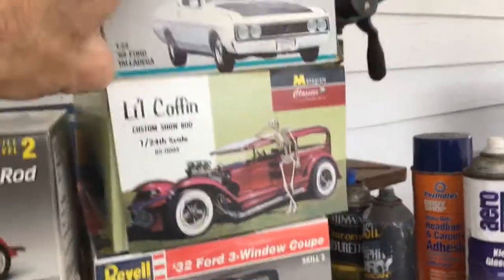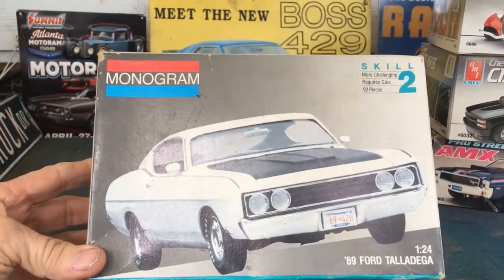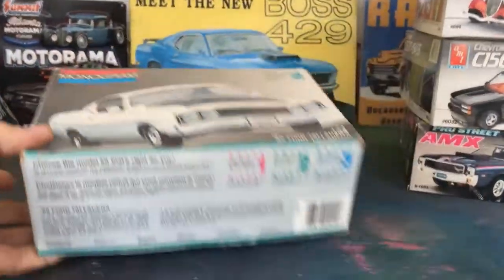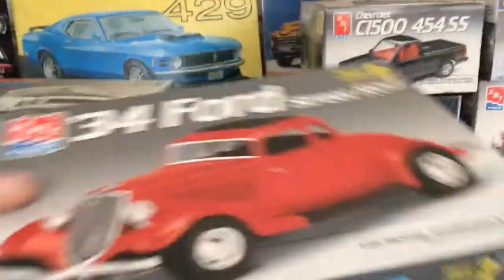We'll just go over them a little bit. I'm not going to get into too much detail on them. Got an old Monogram Torino Talladega. That one's not been built, it's been opened, but it's not even been started. Don't even know where I got that one from.